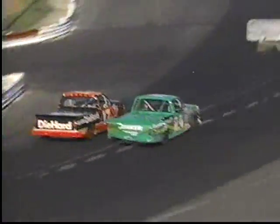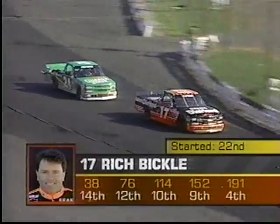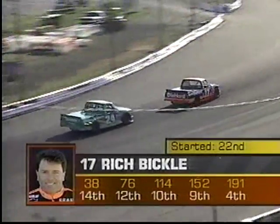These 2 trucks. You know, while we're watching this battle, Joe Ruttman has actually run down Ron Hornaday. Right, they are basically nose to tail, Ruttman now really closing in on Hornaday while we watch this great battle as well for third and fourth spot.